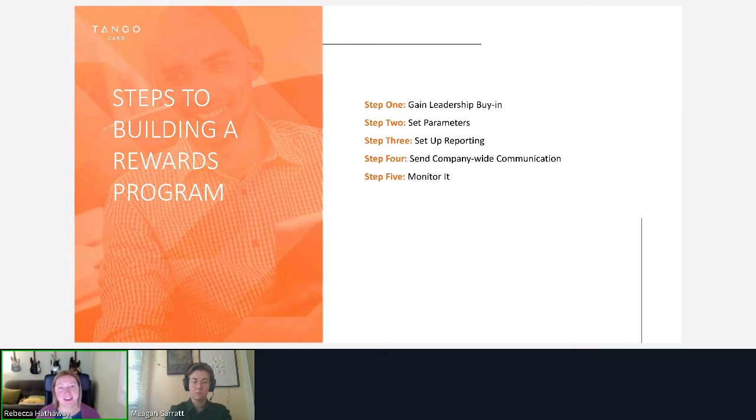So you've set up your parameters, you've set up all of your reporting structures. Now it's time to send out that company-wide communication. This one we find is not a one and done kind of scenario. Of course, you want to have a dialogue. You're going to want to have this on your intranet, wherever you keep company policies. But we find that really focusing on this in new hire orientation and repeatedly bringing it up in company meetings and having it somewhere in a live setting can be a really great way to communicate it.